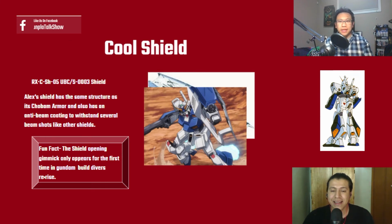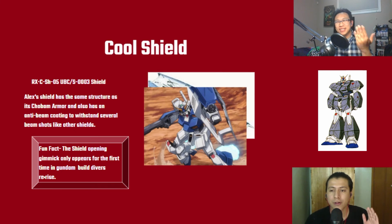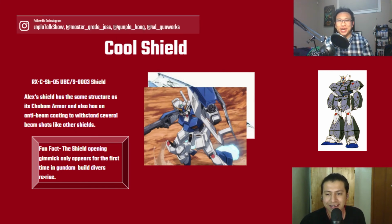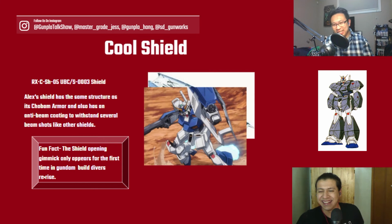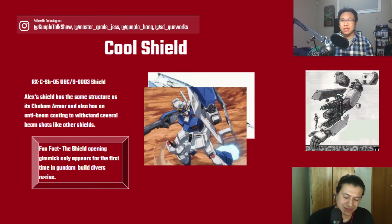My favorite part of this actually is how Derrick calls it a cool shield, despite it being the RXC. I'm not even going to read that. Do you see the name right there? But I think Derrick's onto something. The new name for it is now Cool Shield. I think I like that one. That's pretty cool. That's awesome tech still.